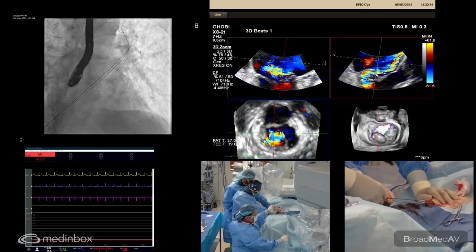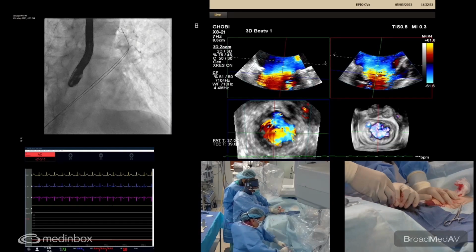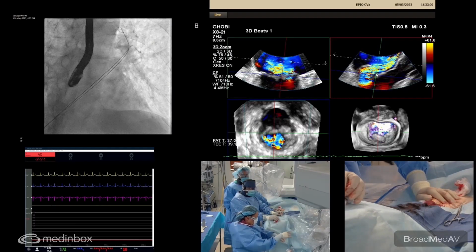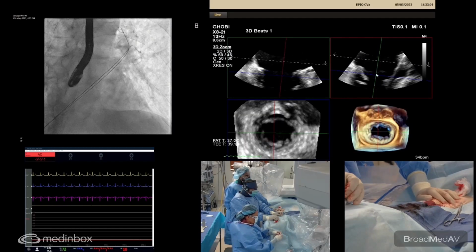And if you put color here, you can see we're right in the middle of the jet there. I've increased the wall filter so now you're looking at just the high velocity jet that's anteriorly directed and also across the valve from lateral to medial direction.